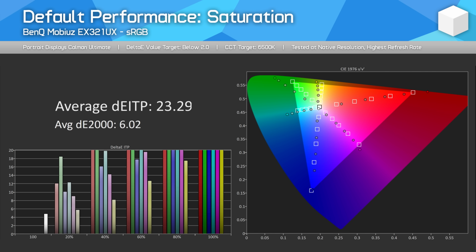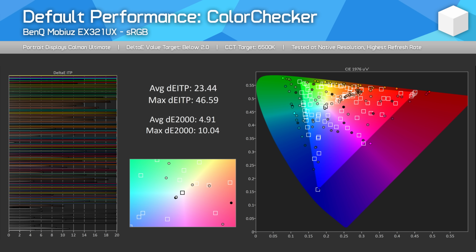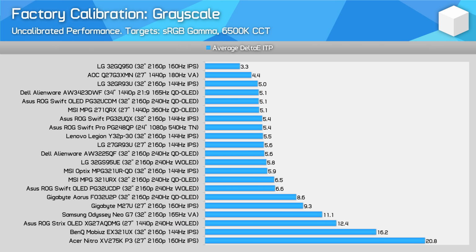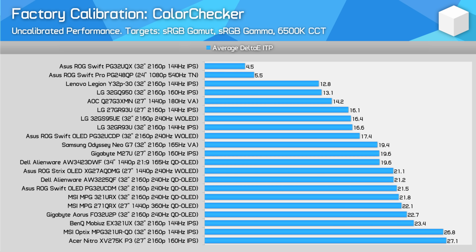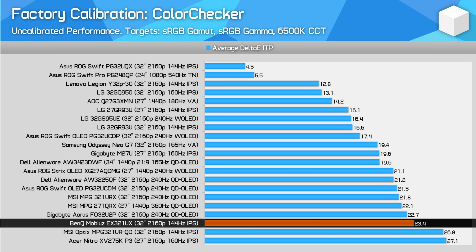Outside of grayscale, the monitor does not use an sRGB emulation mode by default, so SDR content is quite oversaturated. Skin tones especially can look too red in this configuration, a byproduct of Rec 709 or sRGB content being expanded up to fill the enormous color gamut of this monitor. High standards have been set in the flagship 4K monitor market, and the EX321UX doesn't quite reach them in factory calibration. Most of the OLEDs I've tested have been significantly better tuned out of the box for grayscale, although for color checker it's more of a typical result.